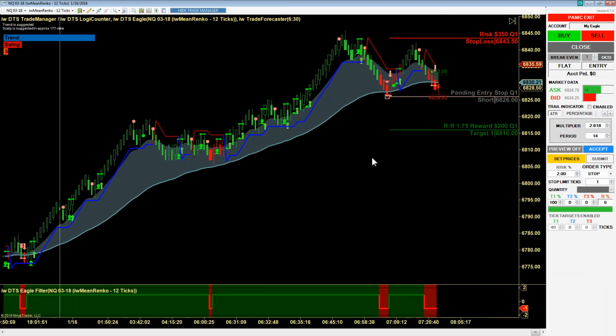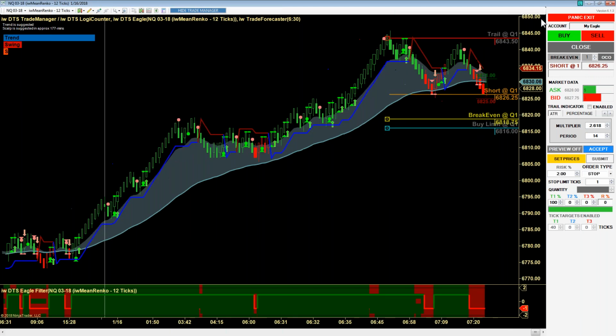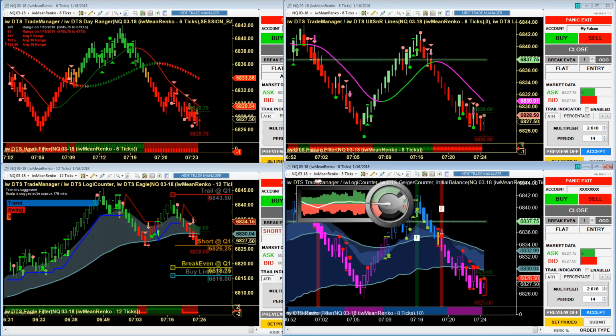Now, entry is your choice. You can either enter below the low of this bar, or you can enter below this swing low. Chances are pretty good, though, if I get filled here, I would get filled a little bit lower as well. And what I'm looking for is a new trend to develop here, or possibly a new trend to develop.